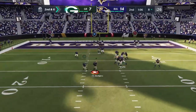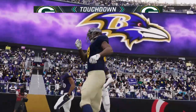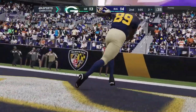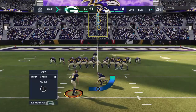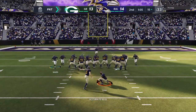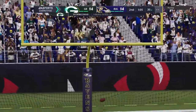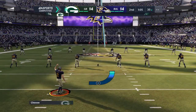On play action, it's Rodgers. And he's got it. It's caught for a Packers touchdown. Mercedes Lewis there to make the grab. And the Packers are within an extra point of tying this thing up. And we've got a good one brewing. We're all knotted up at 14. That ties the game at 14.